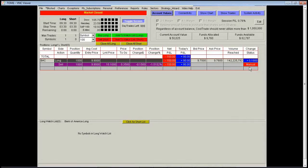So it's going to say stealth, which tells you that no one else can see our orders. We're not floating anything out in public view. So that protects us from the professional traders and the institutional computers that are looking for orders and trying to determine where people are buying and selling. And there's actually a huge benefit to not sending the order to the broker.